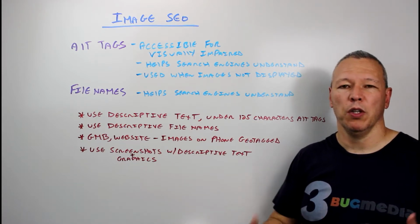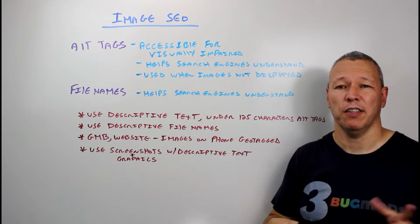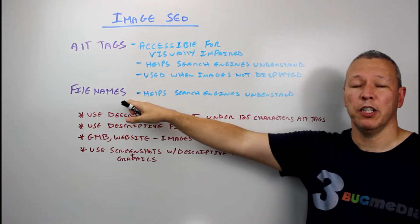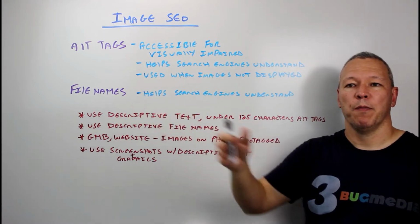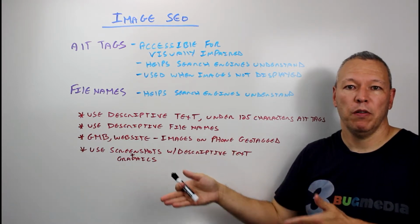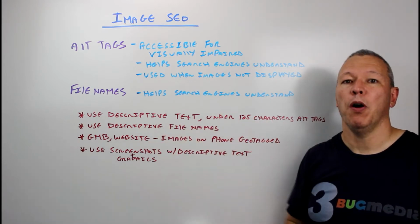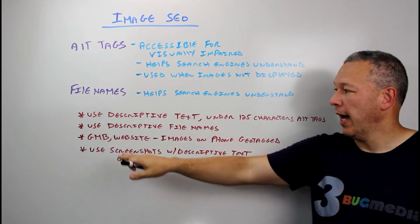Same thing with file names. Don't use jumbled up file names, which happens a lot, and a lot of times it happens by default, a bunch of text and letters mixed up. Make sure you take the time to, if you have that Honeycrisp apple, name your file honey-crisp-red-apple. Dashes are used to split words apart. Okay, so make sure you use descriptive file names as well.